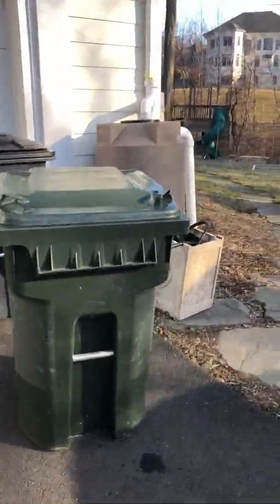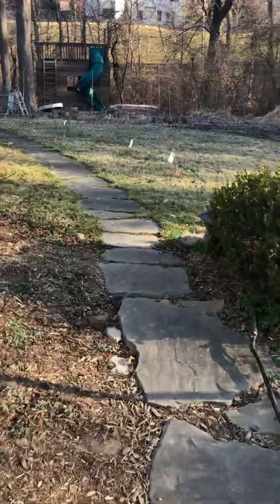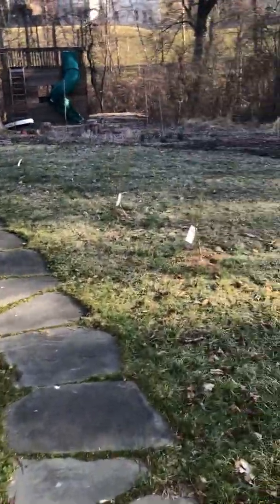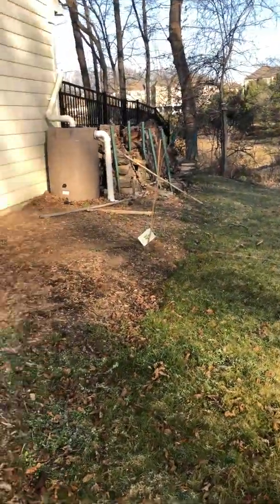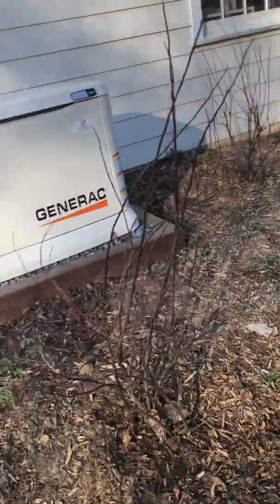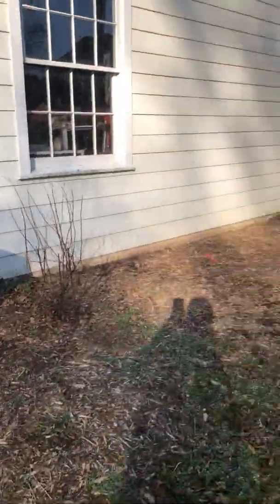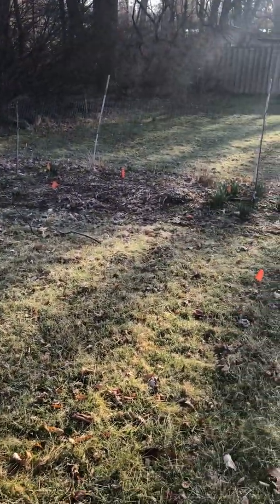Let's see. This area here is going to become more of a garden. And we've already started. We planted more blueberry bushes. They're along there. We planted more pawpaw. We put bushes around this generator, which my husband put in. I want solar energy, but he's not sold on that.